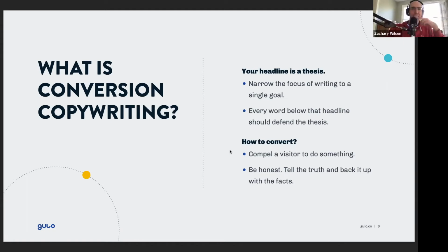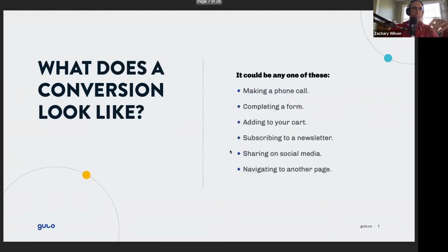Yeah, high school. Your headline in this case is your thesis, and every word below the headline should defend or map to this thesis. Narrow the focus of the writing to a single goal. Again, that thesis. And the best way that we find to help people convert is to be honest, tell the truth, and back it up with facts. So what does conversion look like? This is just getting into the meat and potatoes a little bit.